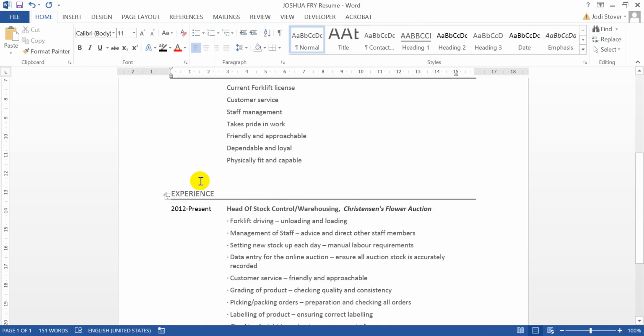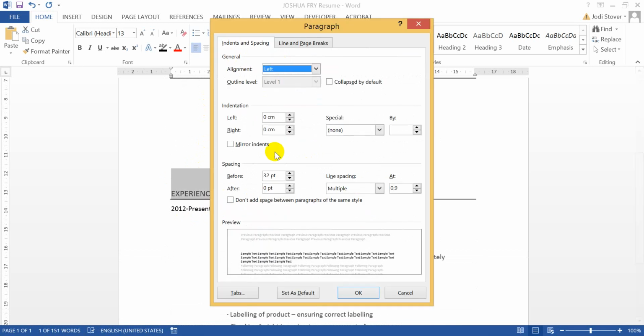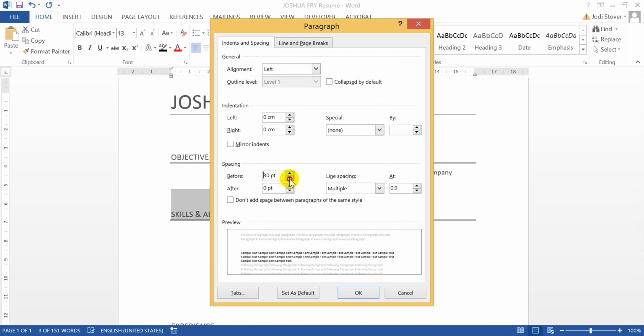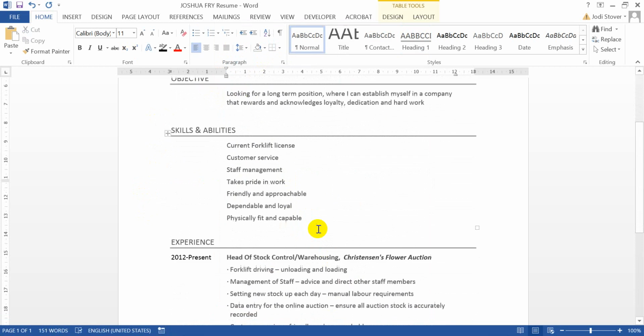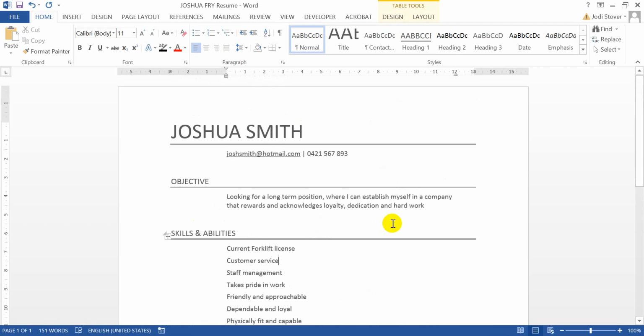Happy days. So again, I might do that for this one. I just don't need to have that much space in front of each one. You want to try and maintain a bit of consistency as well. So we'll just do it to all of these titles. 24 seems to be quite happy. It looks a little bit more succinct. So we're just going to go in and change that. Pretty much neat and tidy, not hard to do.